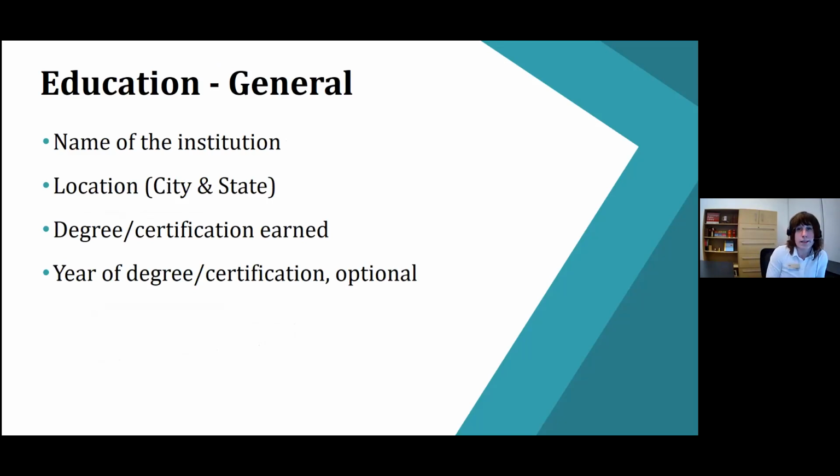So always list the name of the institution and the location. There can be multiple University of Illinois, so we kind of know. So then go into your degree and certification that's earned. And if you can, put that year of your degree.